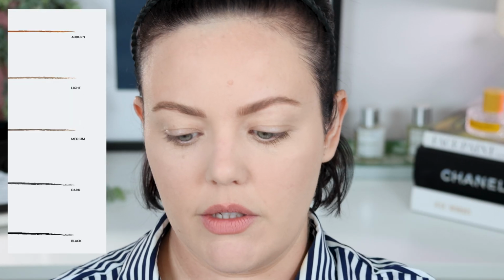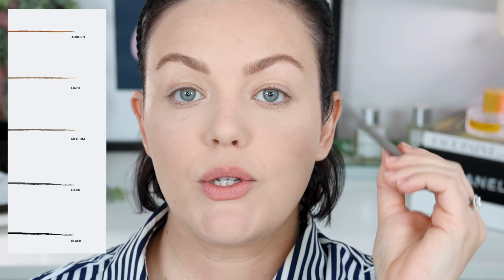It is so teeny tiny, and then you get a spoolie on the other end. I have the shade medium in this as well, and this is so thin for me that I only like to use this to fill in little hair strokes. So if you're someone that only does the really thin little hair strokes, this is actually going to be a pencil you really enjoy. Usually if I use a brow pencil, I like something just a little bit thicker.